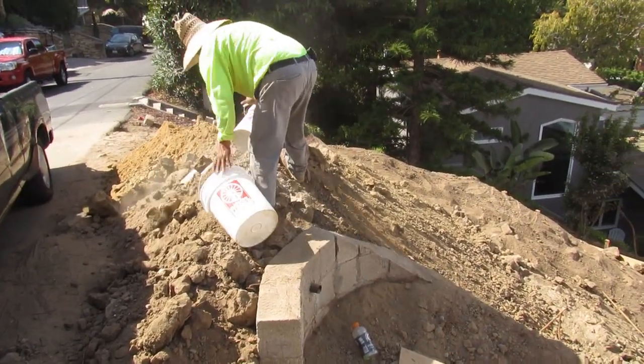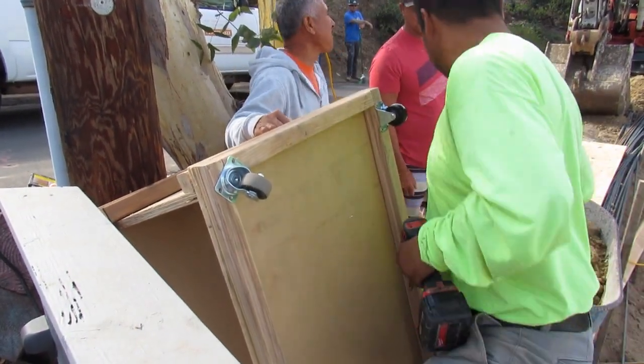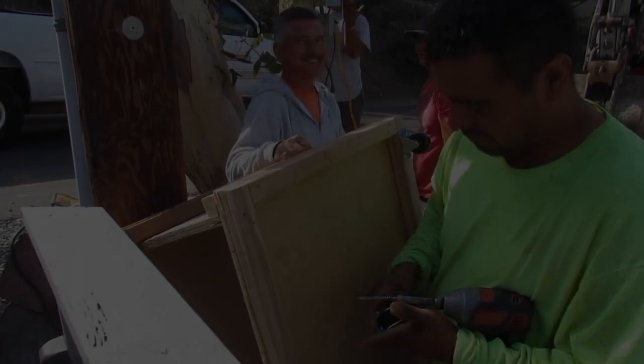But I got caissons here, like 4 staircases. So I'm gonna have some really cool videos coming up that will show the best in the West.